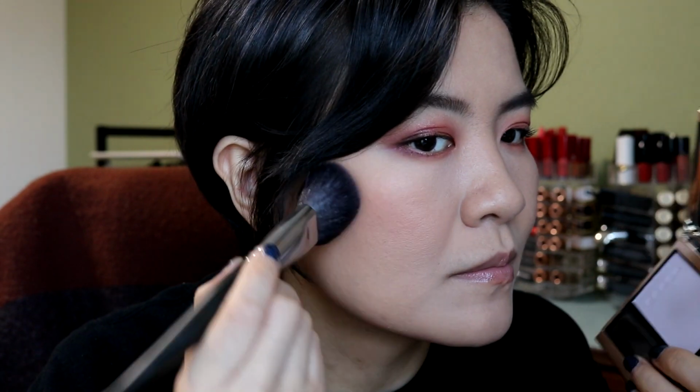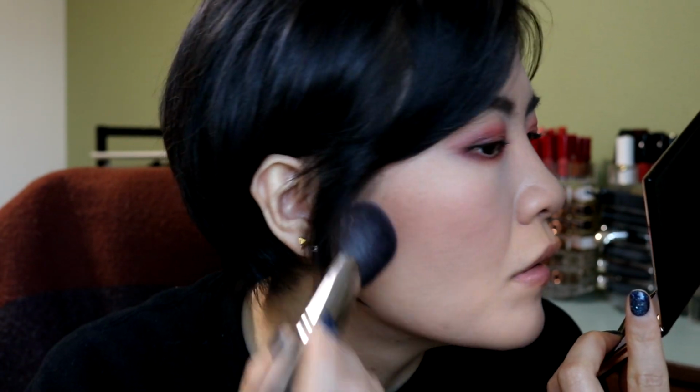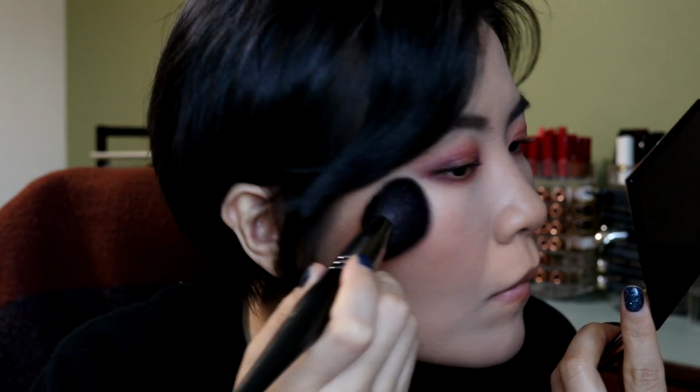Okay, now we are layering this on top, about that much. I want to say it did change the tone of this blush a little bit. Before, I feel like it was more of an orangey kind of color, because it is, but now I feel like it's more peachy, or like a neutral, pinky peachy kind of shade.